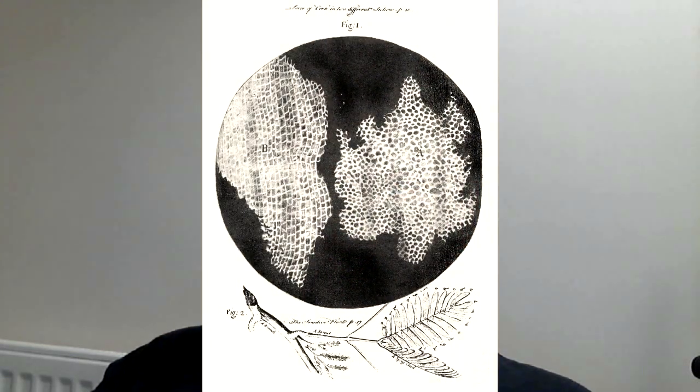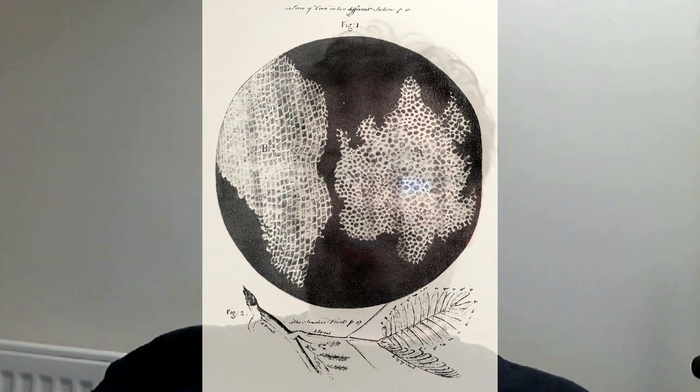And here is the picture that kicked off an entire branch of science, cellular biology. This drawing is of a section through a piece of cork. Now, he called those little spaces cells, because when he looked at them, he thought they looked like the cells monks slept in a monastery.